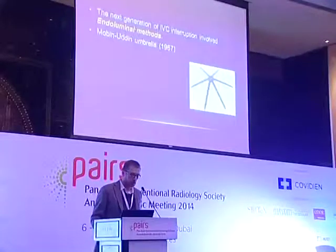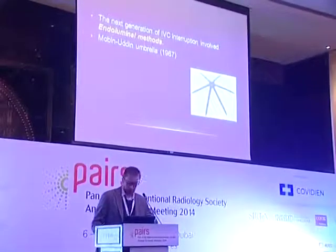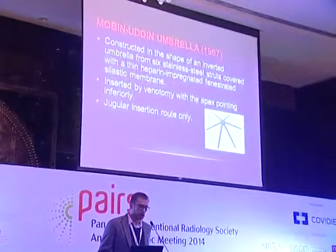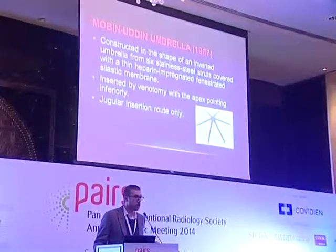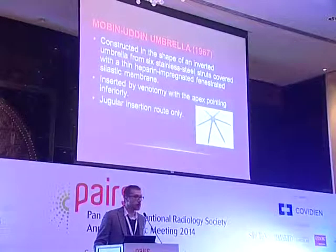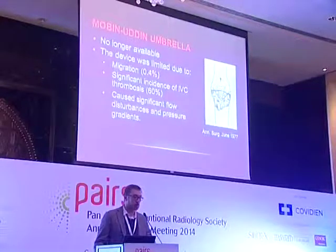thrombosis and mortality rates. The next generation of IVC interruption was with the endoluminal methods, which started out with the Mobin-Uddin umbrella in 1967. It was basically constructed in the shape of an inverted umbrella with 6 stainless steel struts. These were covered with a thin heparinized fenestrated membrane. They were inserted by a jugular route, obviously, again, a very extensive procedure. It had, again, significant issues, with up to 60% of cases having IVC thrombosis.